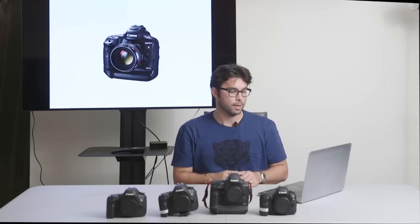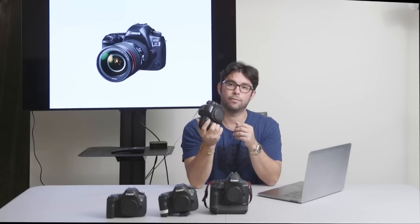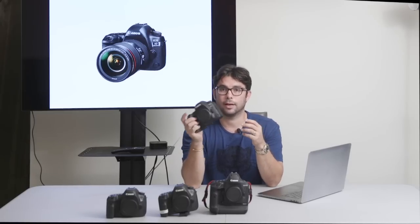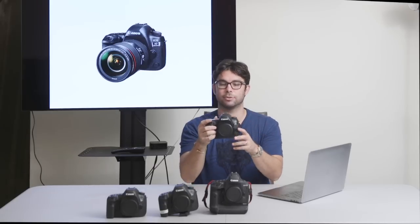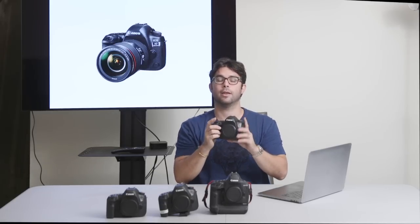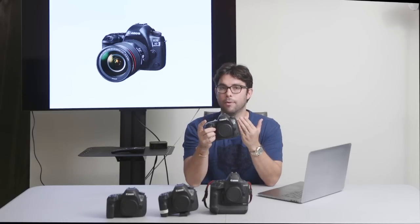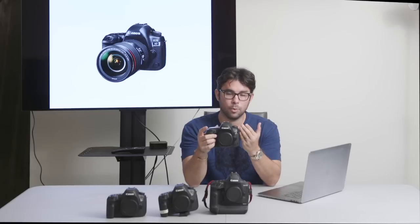Okay, so we're moving on. All right, 5D Mark IV. All right, that's this puppy right here. Why do I use this puppy? This is the 5D Mark IV. This is a pretty famous camera, probably the most popular camera. I don't know that as a fact. Probably one of the most popular cameras Canon has, a versatile camera. So this is your choice when it's like a jack of all trades. It does video really well, okay? You can do video really well on this.